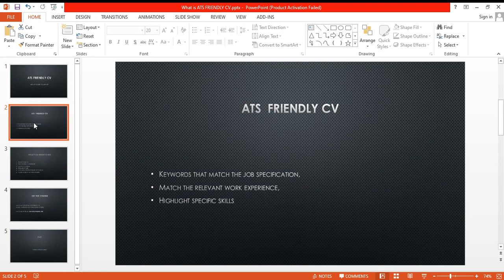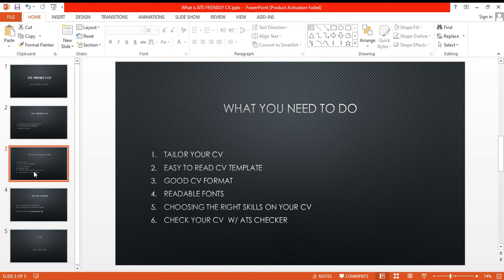What is the implication of not having an ATS friendly CV? It means that the ATS system won't play well with the CV that you use for submission, meaning that your CV will not land in the hands of a human recruiter. So what do you need to do to have a CV that will land in the hands of a recruiter? That's why I'm creating this video for you, and I'm going to make it as short as I can.